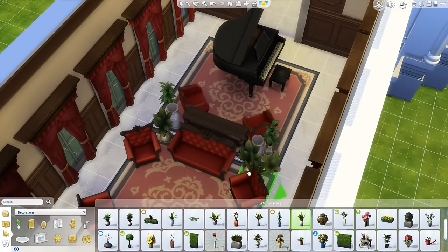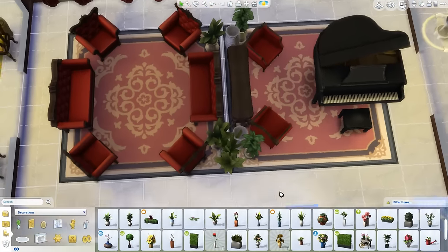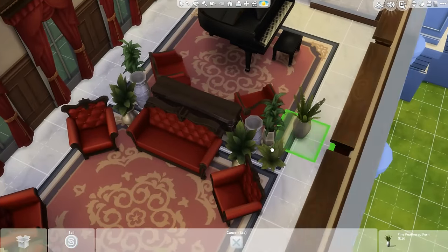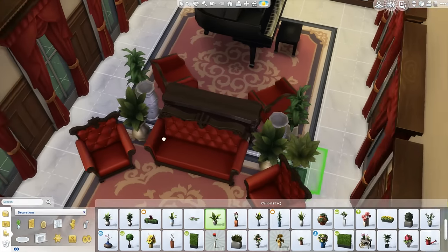Oh my gosh, this is beginning to look really awesome. Okay, you know what? I feel like it's one too many plants. Okay, let's just stick to that. Right there. And let's make sure that we position this thing properly. Yeah, we can keep it there. And then the other side as well.